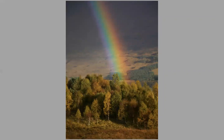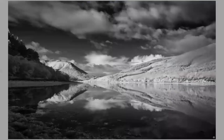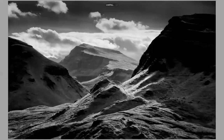And speaking of lighting situations, you just never know. When you get a brief shower, you generally get a beautiful rainbow. And this is very typical of the kind of rainbows that we get in Scotland. And then at Loch Leven, one of my favorite places, just a great place on a calm day to get beautiful reflections.